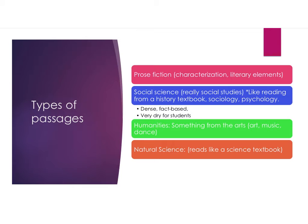Okay. The third one is the humanities. This one also reads like a short story, okay, but it deals with the arts. It could be something about an art class, a dance teacher. Those are the 2 most recent ones that I remember. The fourth one is a natural science, and this one also reads like a textbook, but it is a science textbook, okay? So it is also fact-based, has a lot of science terms sometimes, okay? Students often don't like this one either.